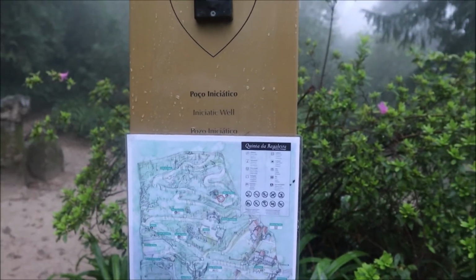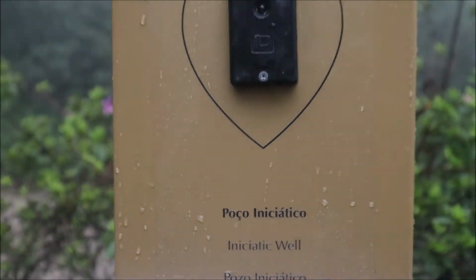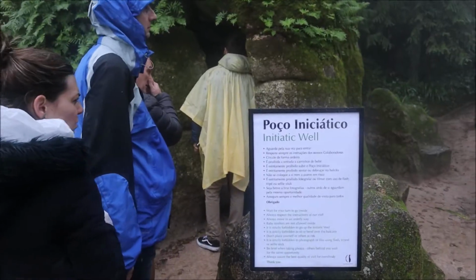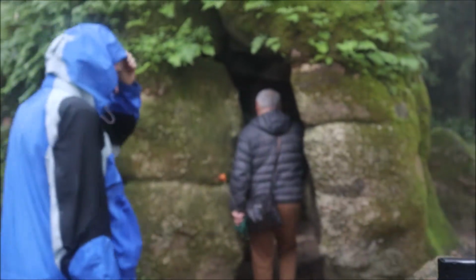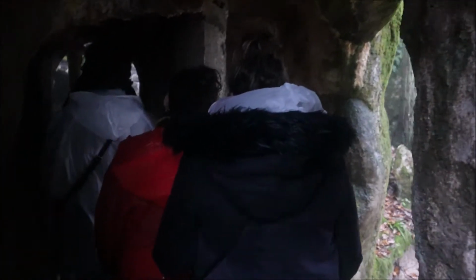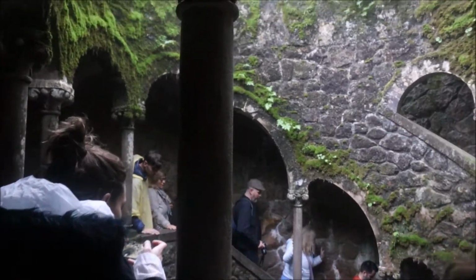There's a queue to get inside the well, probably because it's wet in there and we don't want anyone to rush and slip and fall down. Initiation wells are also called inverted towers. Kind of like as if the Tower of Notre Dame was built in reverse, so instead of climbing up, we're shimmying our way inside, and we can see lines of people along the spiraling staircase leading all the way down to the bottom.